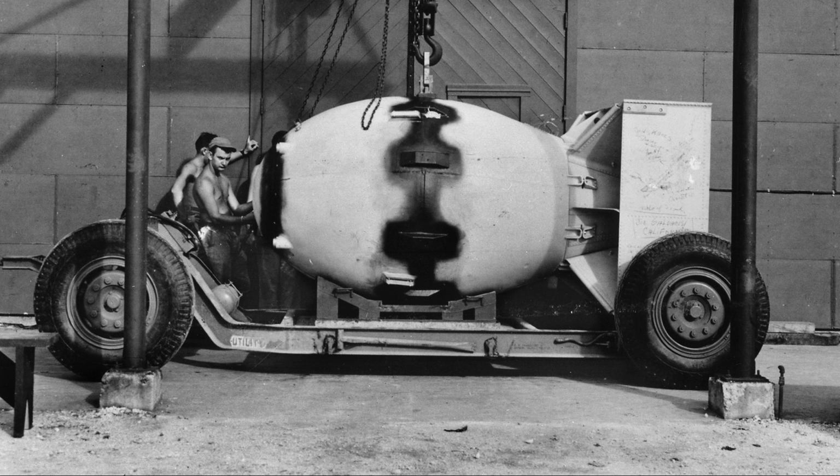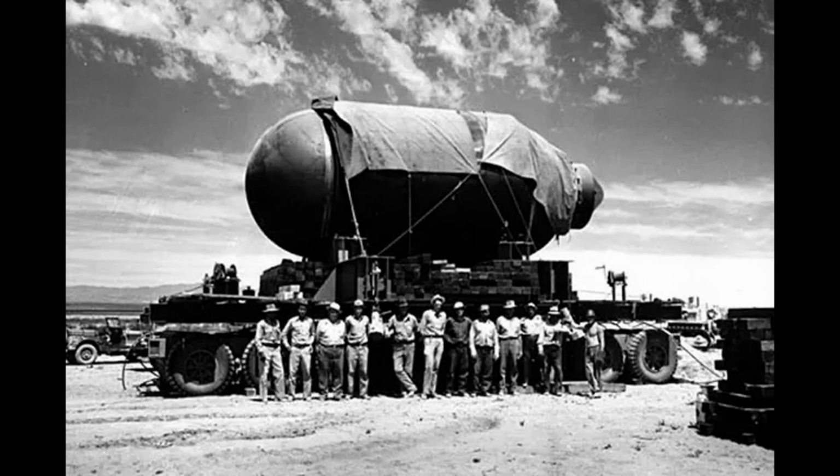The Gadget, the device tested at Trinity, was more than just a weapon. It was a symbol of a new era, a testament to human ingenuity and a chilling warning of our destructive potential. It ushered in the nuclear age, a period defined by both the promise of scientific advancement and the constant threat of global annihilation. The Cold War, with its escalating arms race and ever-present fear of mutually assured destruction, was a direct consequence of the Gadget's creation. The legacy of the Gadget continues to shape our world today.